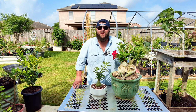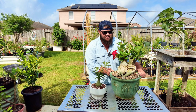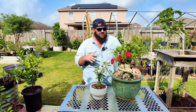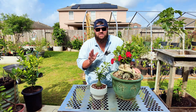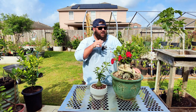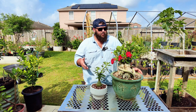Texas Garden Guy here, and if you've been following me for a while, you know that I'm obsessed with desert roses. This is my biggest one. I actually call this guy Red Star. This is one of my only adeniums that puts out a ton of blooms, but also puts out seed pods. And if you're new to adeniums, you'll probably not know this, but adeniums and desert roses don't start putting out seed pods till they become really mature.